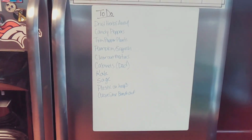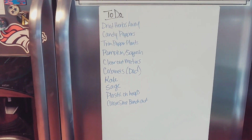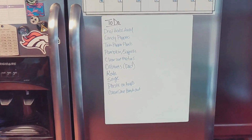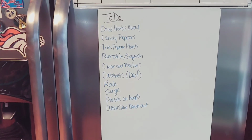Okay, so it's way too cold to work outside right now. I just talked to Hogan and he agreed. So we're going to go out this afternoon to do all the garden stuff. But I have a pretty good to-do list. I just got this off of Amazon and I'm really liking it. It was like $6. So yeah, we got a big list. Let's get some stuff done.